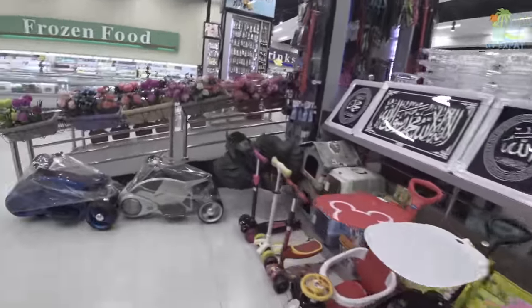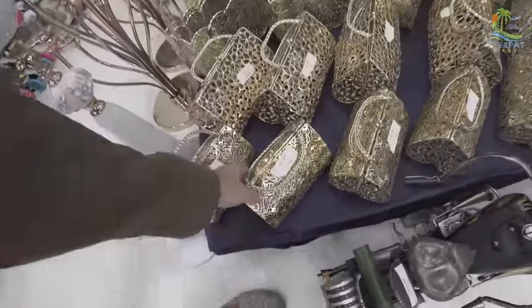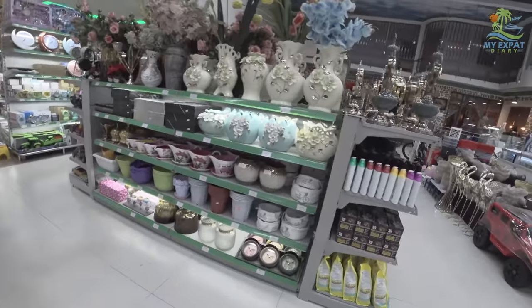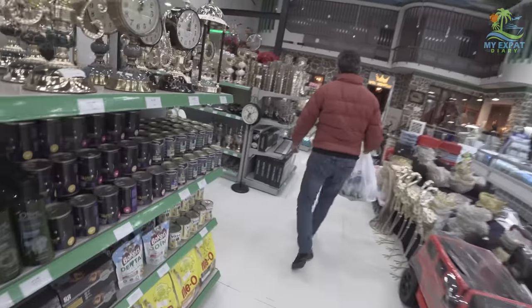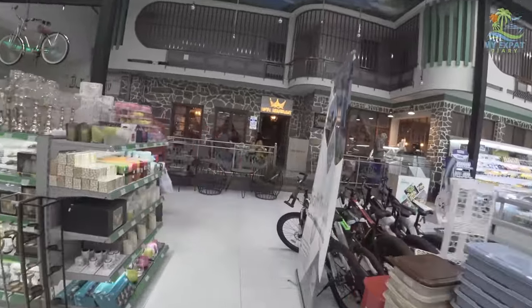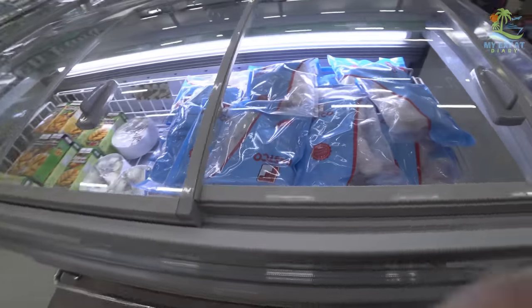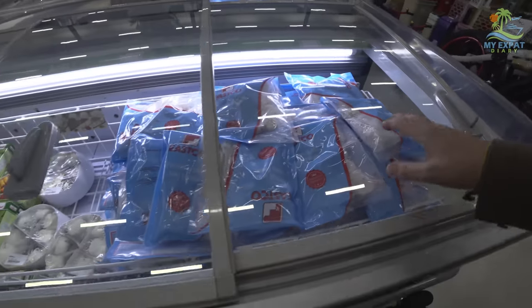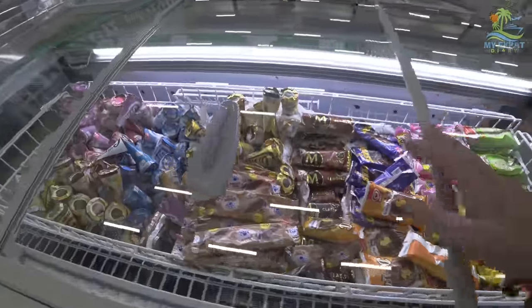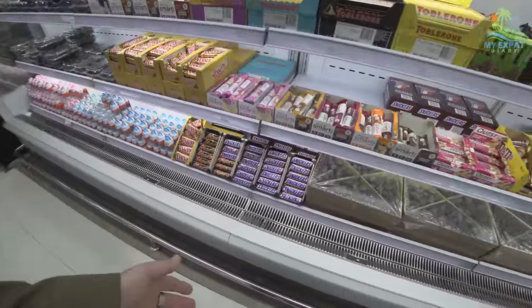Islamic paintings, baby toys, handbags, golden handbags for $30, flower things, a restaurant inside here, oh, frozen fish, kilo for $7, ice cream. Yeah, this happens when you have blackouts. That's a problem here. Even the Snickers are frozen here.